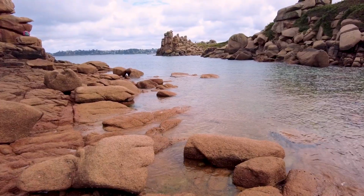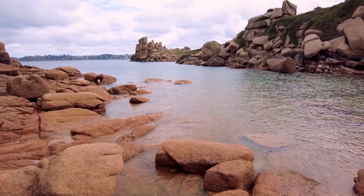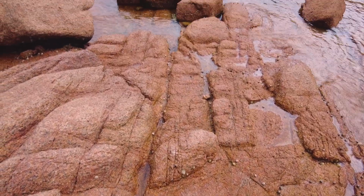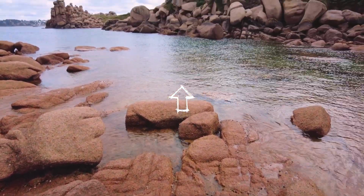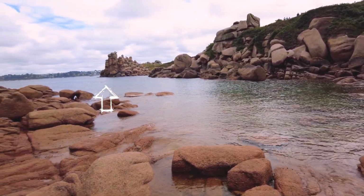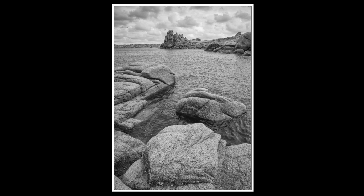I'm actually scouting in infrared. Sometimes it just makes it easier to take the colour out of a scene so you can see patterns and textures a little bit more. The textures in these rocks are lovely, but they're not quite leading to where I want them to be. They're leading beautifully up to this section of rock, but ideally I'd like it to lead out to the one in the background. The foreground rock here is a little bit too dominant, although the pattern does lead into that background, which I quite like. Perhaps a different crop of 4x5 might be better.